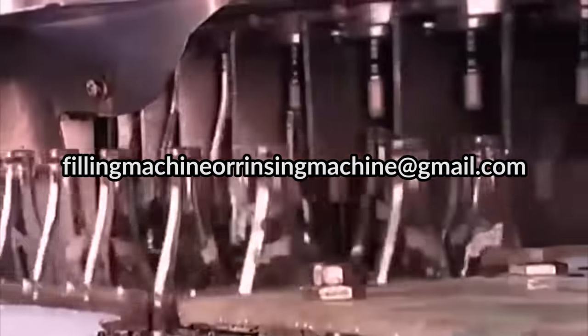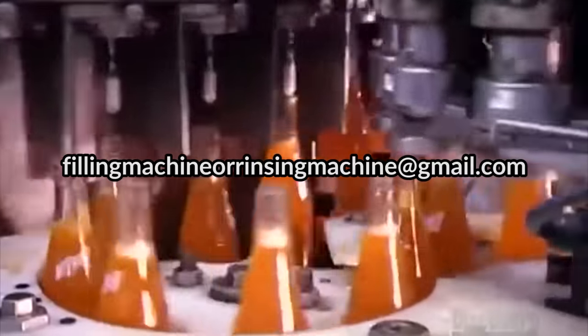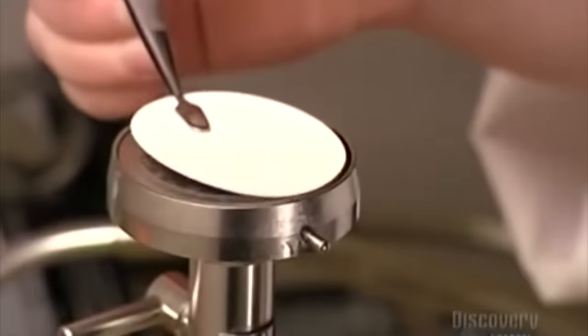Please stop sending emails to fillingmachine or rinsingmachine at gmail.com asking whether a machine you saw is a filling machine or a rinsing machine. Thank you.